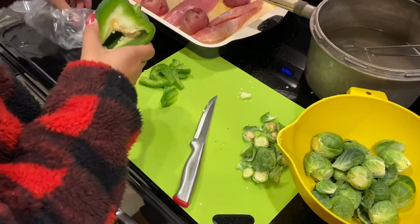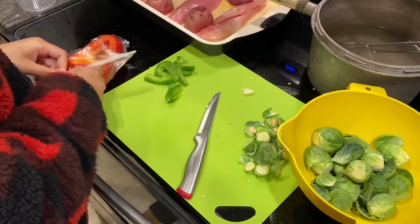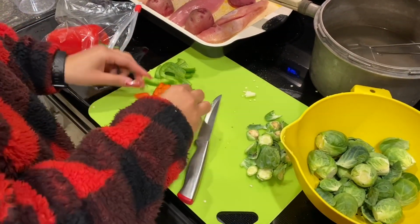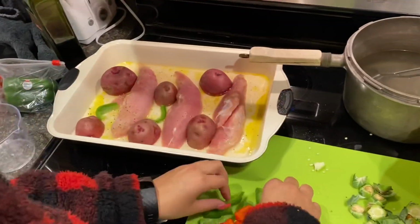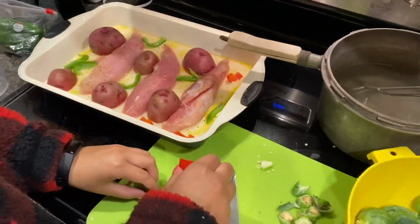Then I will be adding everything to the pan. And honestly, this is something you could do if you wanted to meal prep, which I will be doing a meal prep video probably after the what I eat in a week part 2, because I want to start meal prepping. But this is for everyone to eat. So go ahead and place everything in the pan, get it ready.